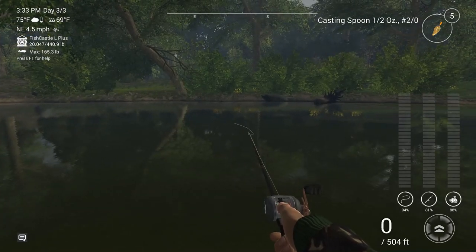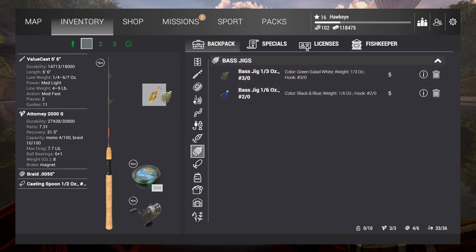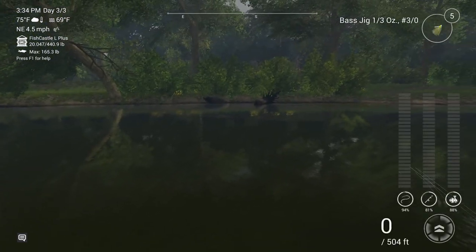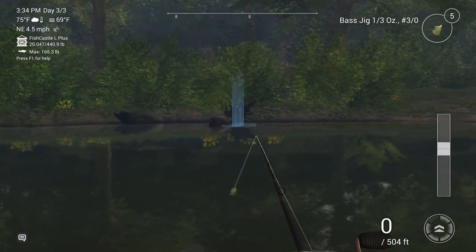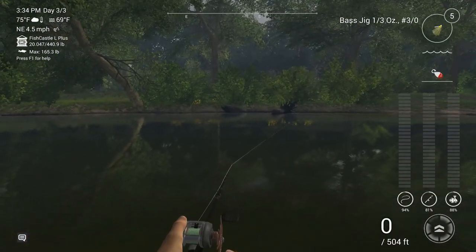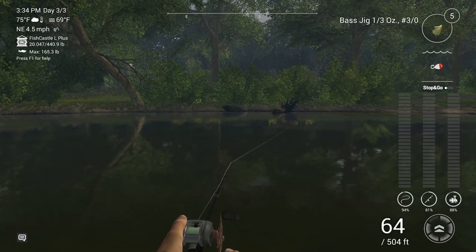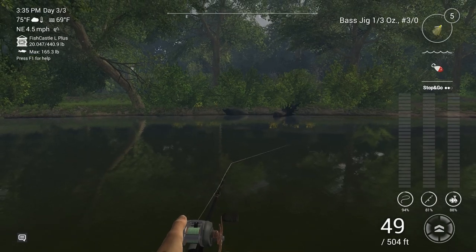Alright, one thing I wanted to try before I quit here. I wanted to give this bass jig a try here. It's yellow. It might stand out well enough to where they'll go for it. I really don't know. Like I said, I am not as fond of the bass jigs as some of the other lures, but sometimes they work very well. But like I said, it's got to be up in that log.